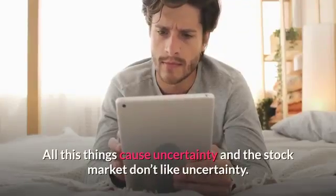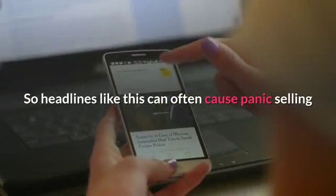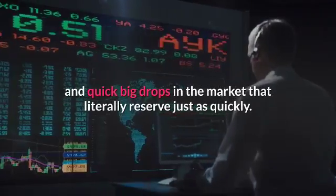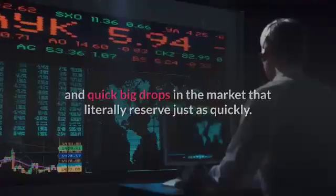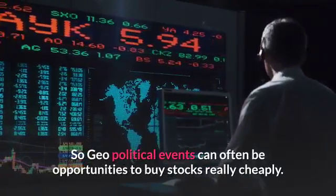All these things cause uncertainty, and the stock market doesn't like uncertainty. So headlines like this can often cause panic selling and quick big drops in the market that literally reverse just as quickly. So geopolitical events can often be opportunities to buy stocks really cheaply.